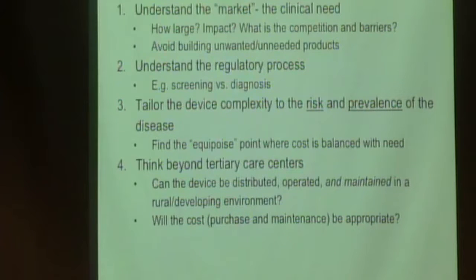And then thinking, of course, beyond tertiary care centers, and that's for people like me who don't have the experience of working in other countries and in places where you don't have all the resources available in a big city. This is something that doesn't necessarily come naturally, but thinking about distributing, operating, and maintaining, I heard about not having the ancillary products to go along with the devices, those types of things. How can it be maintained in a developing environment? And will the cost both for purchase and maintenance be appropriate?